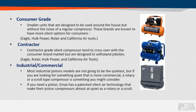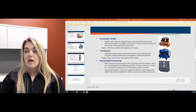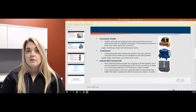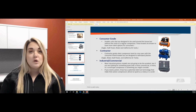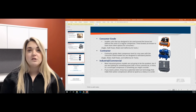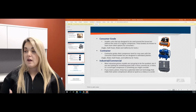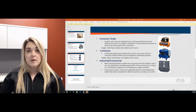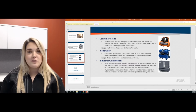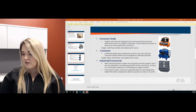So for instance, consumers and contractors a lot of the times are going to maybe want to do a small project indoors. Well, we have small air compressors now where you can run them inside and you won't even know that they're running. All the way up into industrial and commercial grade applications, noise is going to be a big issue because you're in a big echoey building surrounded by noise all day. The less noise, the better in those situations.